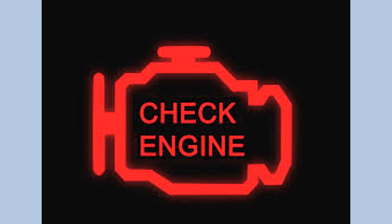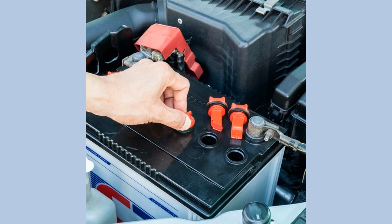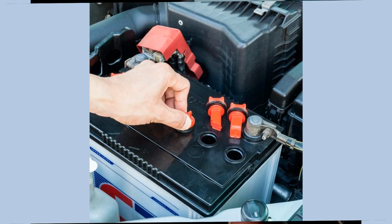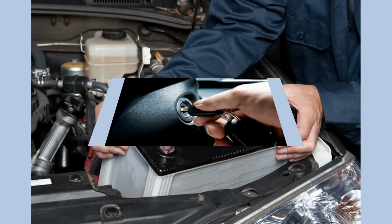Visit a mechanic. If you're still having issues, it might be best to take your car to a mechanic for a professional diagnosis. And that's a wrap on common car battery problems. Regular maintenance can save you from unexpected issues down the road.